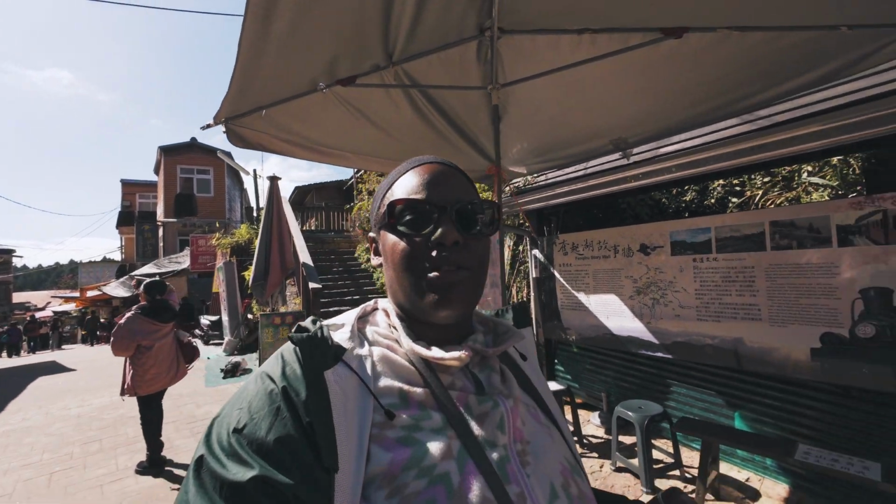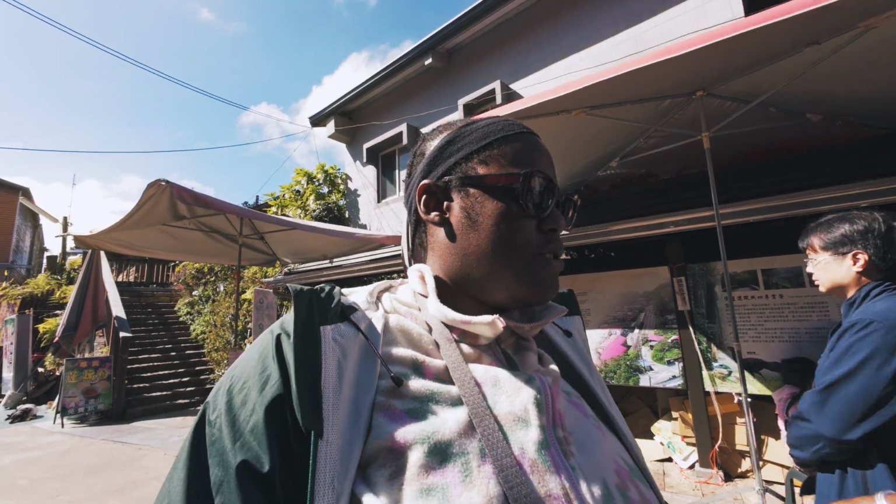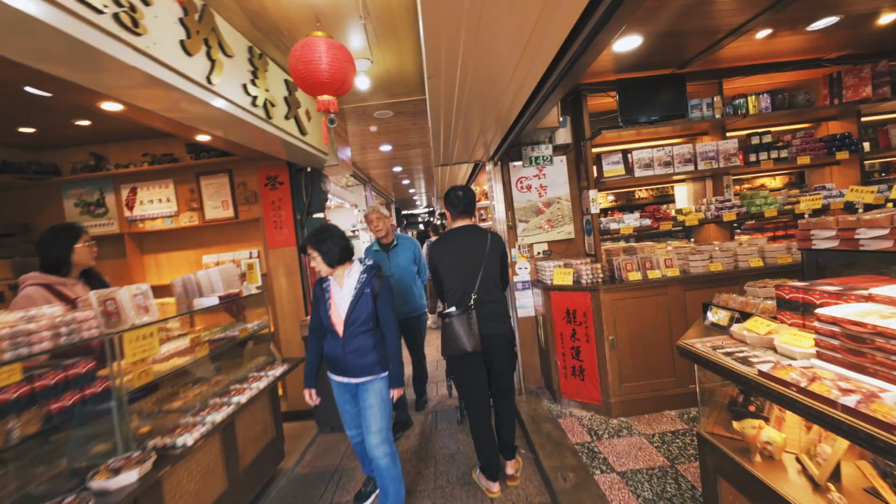For the best bento boxes, you have to go to Hotel Fenqihu, just across from the train. I was just exploring the market, but now I'm going to go and get it.